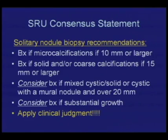Consider biopsy if the nodule is solid and/or has coarse calcifications if it's 15 millimeters or larger. And consider biopsy if the nodule is cystic and solid, or cystic with an identifiable mural nodule, a true solid component, and over 20 millimeters in size. So in fact, you can see that these guidelines are based on both our knowledge of the most likely appearance of thyroid carcinoma combined with some clinical relevance in terms of size.